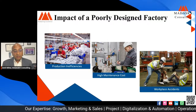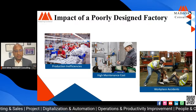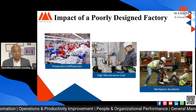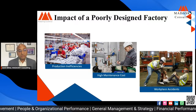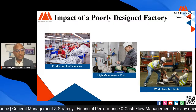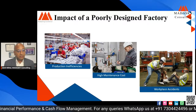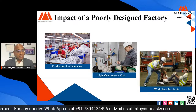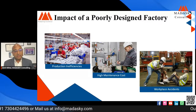Right? What is the impact of a poorly designed factory? Why is it important that the factory design plays a major role? Because it leads to production inefficiencies. If the factory is not properly designed, it might create a lot of inefficiencies within the systems and processes because the material handling, the movement, the going up and down in inefficient ways, might create a lot of inefficiencies in the system. Maintenance cost again plays a major role.